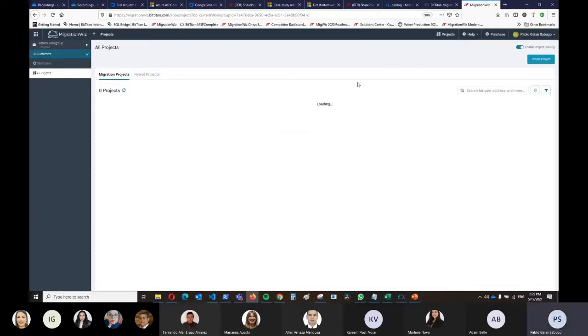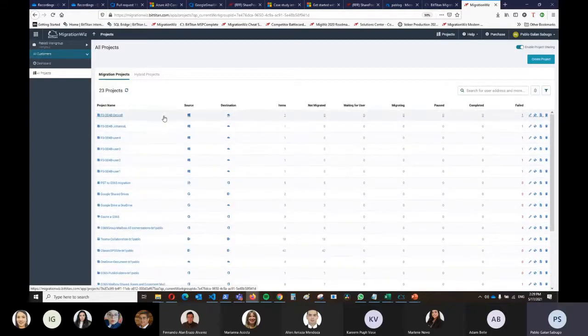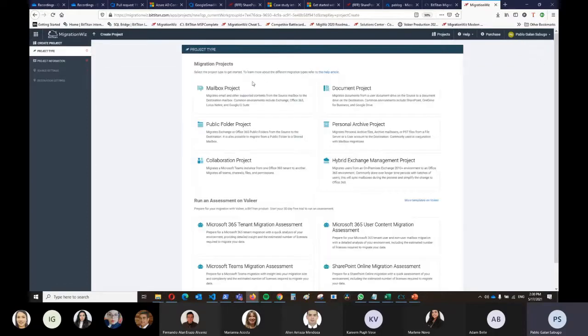In order to start a migration project, you can see here all the projects I've created previously. Each of these lines represents a different migration project. In order to create a new project, you have to click on Create Project. Here you can see different project types.